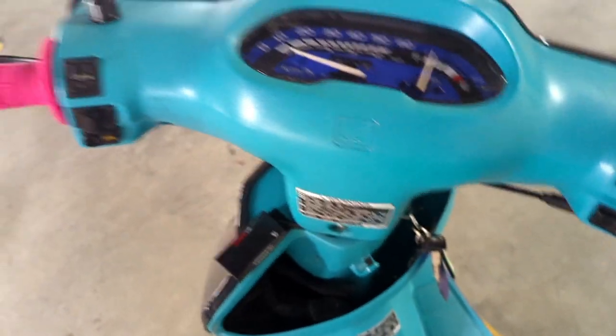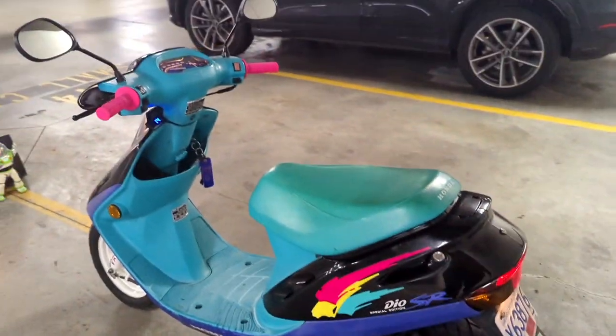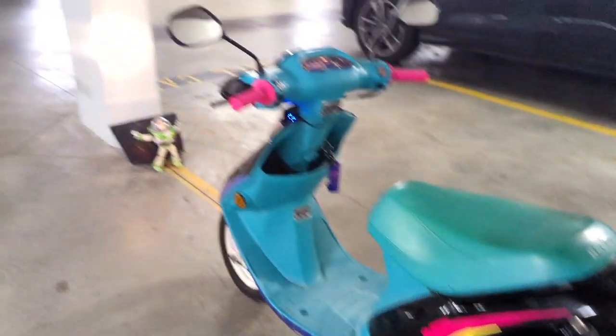All right, let's see. Key is on. Battery, oh, look at that. What a novelty. A scooter with a working battery.